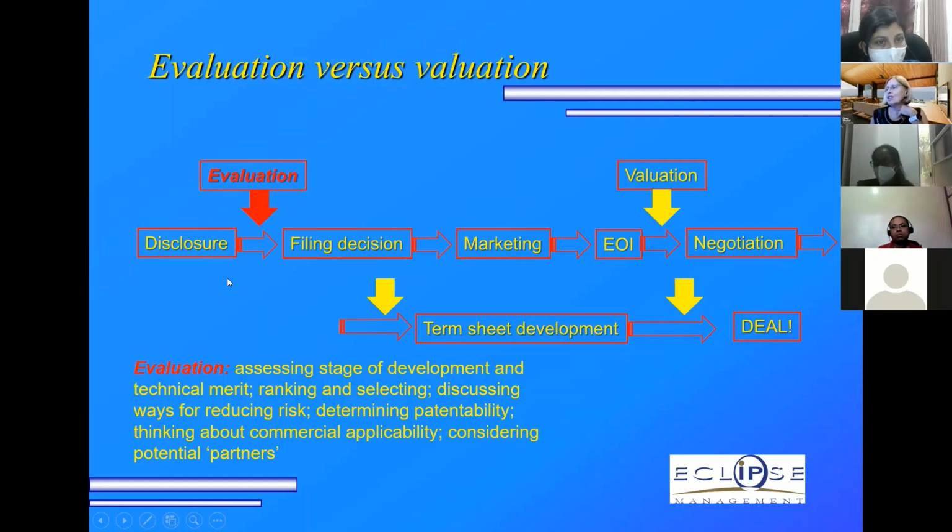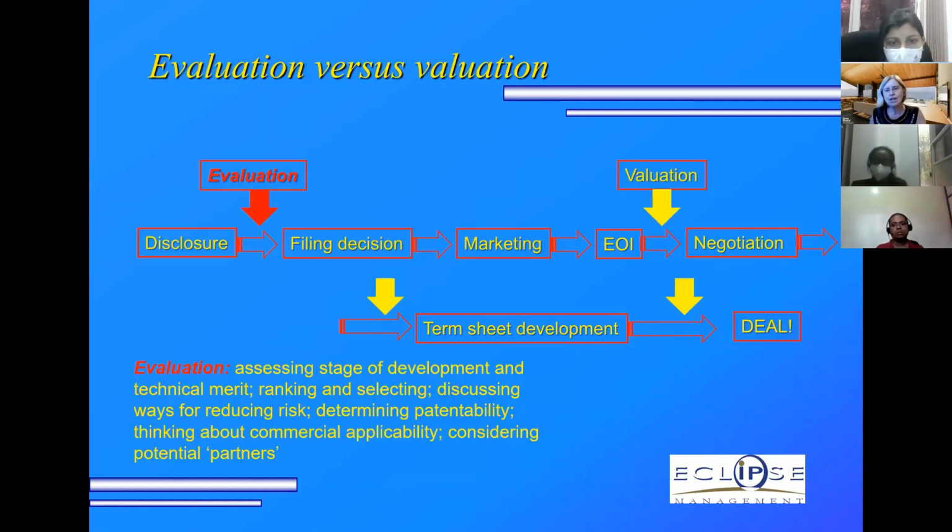We've got an invention disclosure. We've got a filing decision. In one case, we've got a first filing. In the other case, we haven't yet. So we're in here. We're evaluating the inventions. We're thinking about the stage of development, the technical merit, whether we might be deciding to do this one instead of another one because we're ranking them and we're saying, okay, we're going to select this one. We'll work on this one. We're discussing the ways to reduce risk that we just talked about. What do the scientists need to do to help move this forward and reduce the risk? And we're determining by doing prior art searches, is it patentable? These are all evaluation at this very early stage, and that's what I've been talking about.